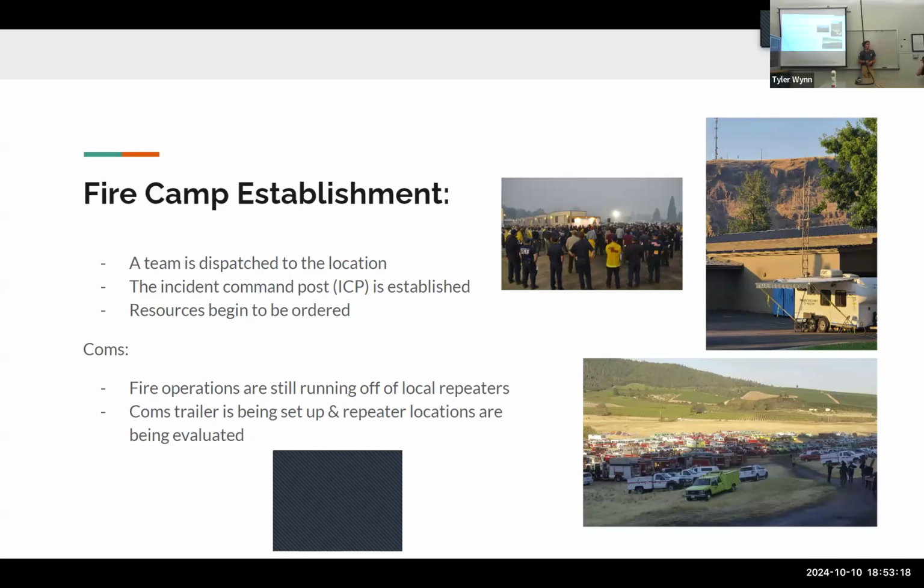Oregon also contracts a lot of stuff out. So you'll also have a lot of contractors that will send hand crews or engine crews out. We're a little unique that we use so many contractors. CAL FIRE does not work with contractors really, or I should say contractors don't work for CAL FIRE because they suck to work for. They don't pay people very well, or they just don't pay you at all.